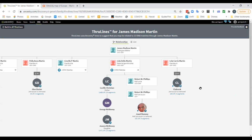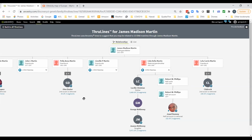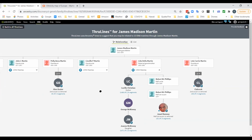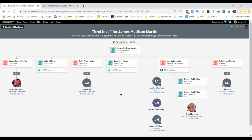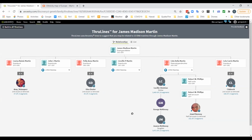Okay, these are the people who I match with on James Madison Martin. And so this is all of his known children. And I match a child of Louise's, a child of John, two children of John's, one of the Doziers, actually probably more than that, two of Linville's kids. So one of the things I look for is this. If you go across, okay, how many of the children am I actually related to?